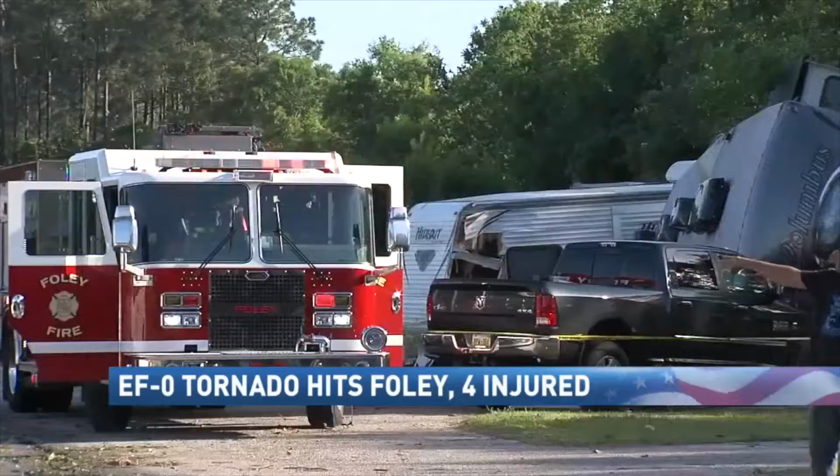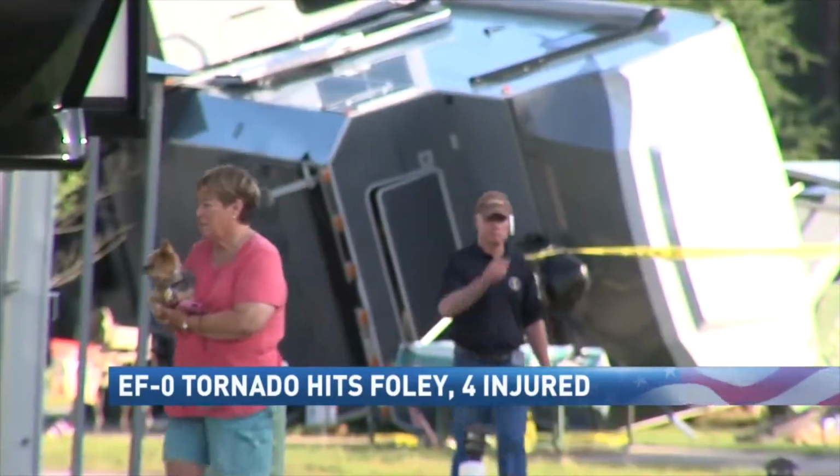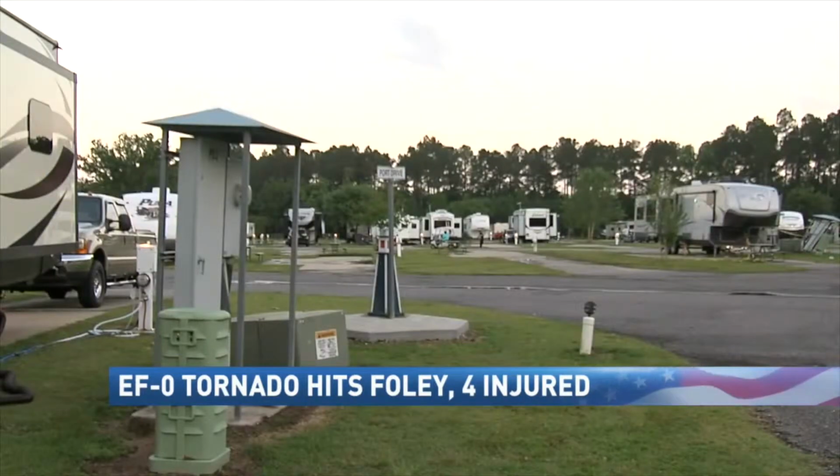It was scary. I cried. I have to admit it. It was scary. This is the reaction after an EF0 tornado came barreling through Foley this afternoon, causing damage and injuries at Anchors Away RV Park.